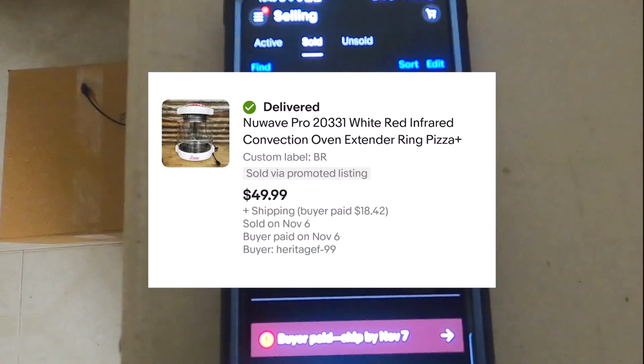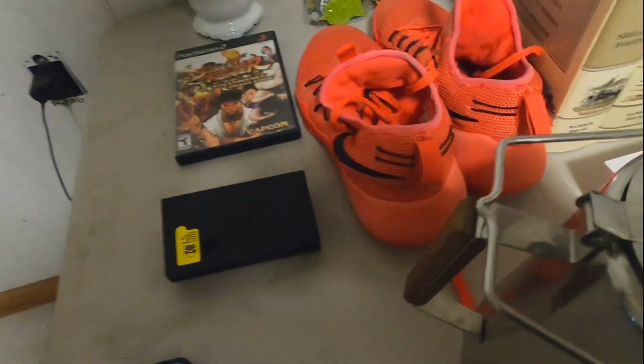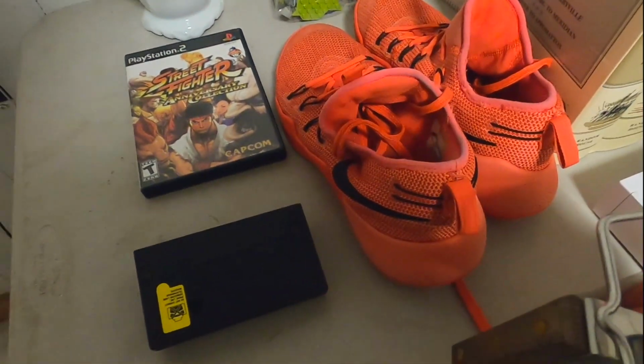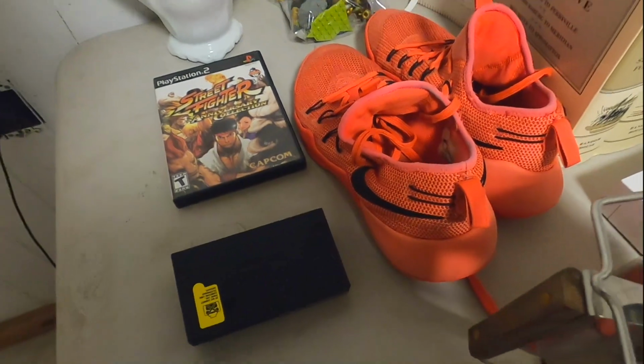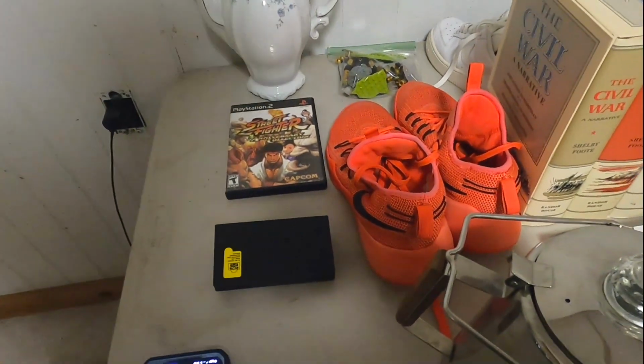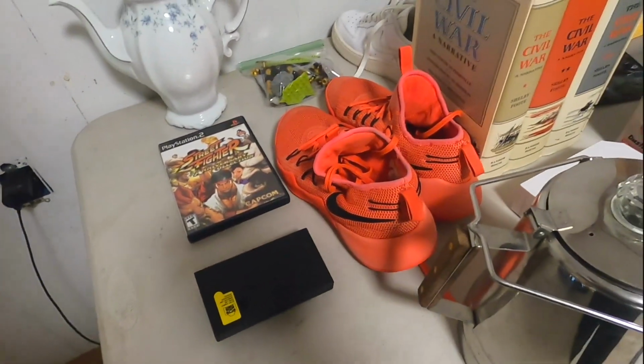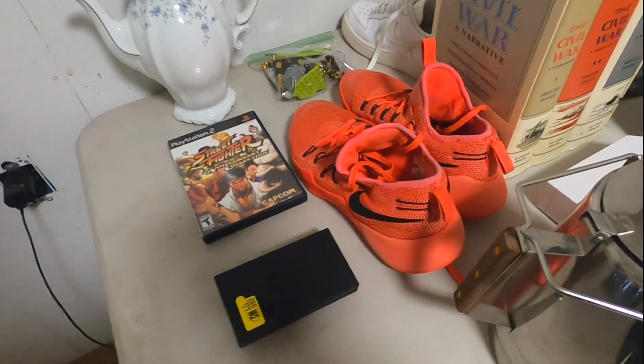I also sold a Nuwave. More bread and butter stuff. That Nuwave was actually pieced together. It's a Franken Nuwave. Pieced together from multiple ones that we had gotten, and they didn't work, or they were broken. Pieces were broken, so we took and parted out all those that we could and kept the good pieces and put together one good Nuwave and sold that whole.